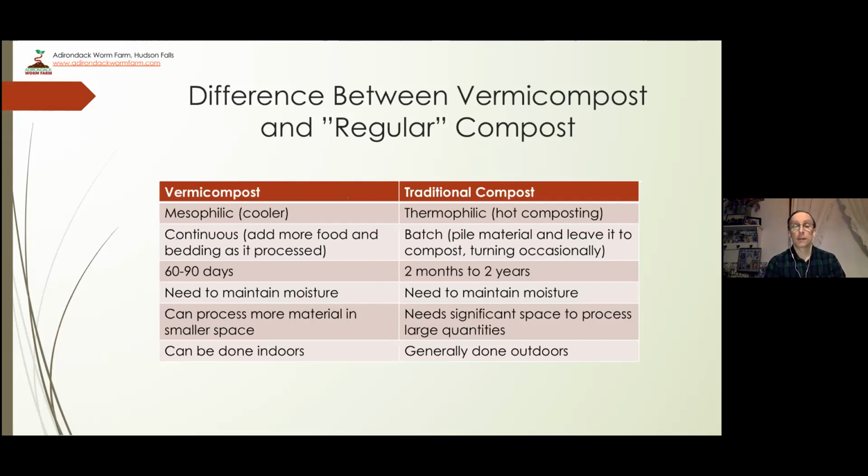Vermicomposting can basically be done in 60 to 90 days from when you put in the bedding and the material, all other things being equal in terms of good moisture content and good temperature and such. And it's about 2 months to as much as 2 years for traditional compost, depending on how it comes together. If you just put a pile out there and you don't turn it regularly and you don't quite have the right moisture and the right ratio, it'll take a while, but it'll still break down.